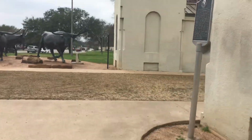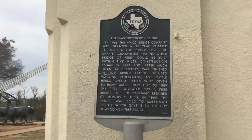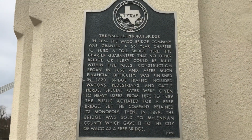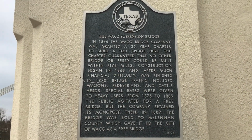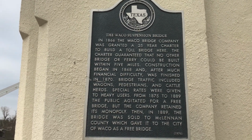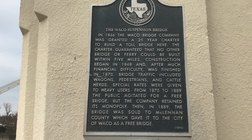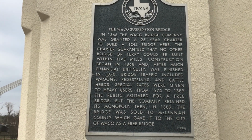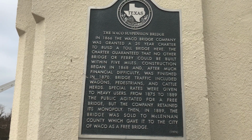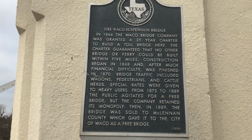Well, back when this bridge was made, right here we read about it. The Waco Suspension Bridge. In 1866, the Waco Bridge Company was granted a 25-year charter to build a toll bridge here. The charter guaranteed that no other bridge or ferry could be built within 5 miles. Construction began in 1868 and, after much financial difficulty, was finished in 1870.